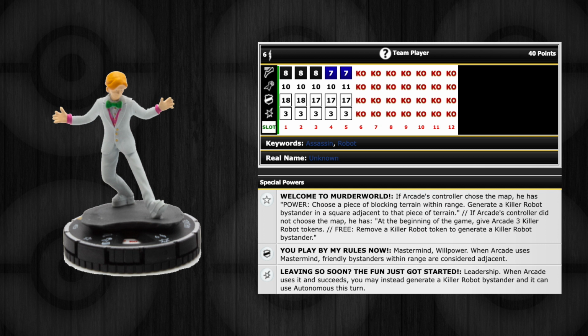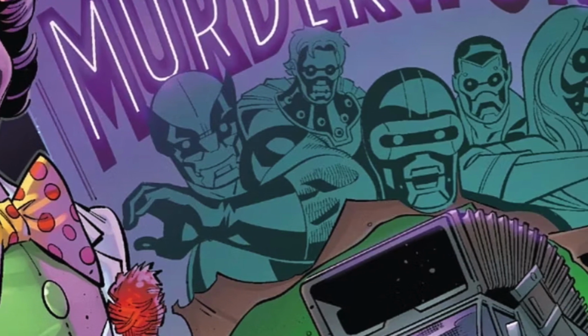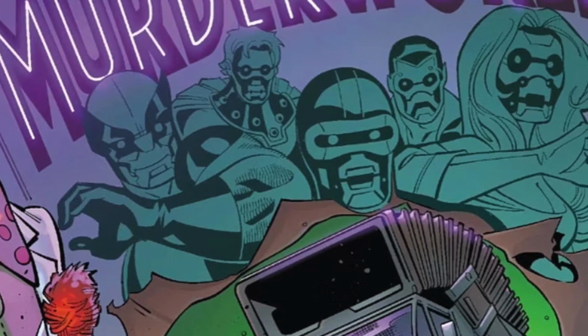So this figure for 40 points, super rare, very easy to get a hold of. So, saying that, I don't actually have one, but he is on my list of trades. It's hopefully something I can pick up soon. Very excited to try this character because, like I say, he's got fun abilities. He's not overly competitive, so I can just bring him to the table every week and have fun. Not the greatest keywords or powers outside of what he does, which is killer robots, but it's very on theme for the character.